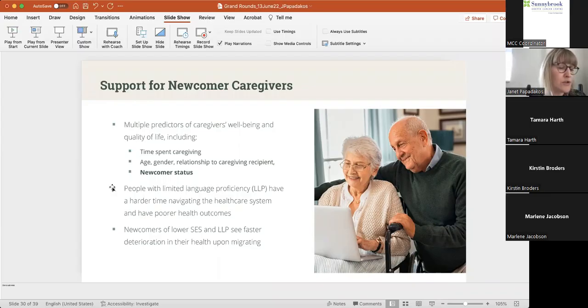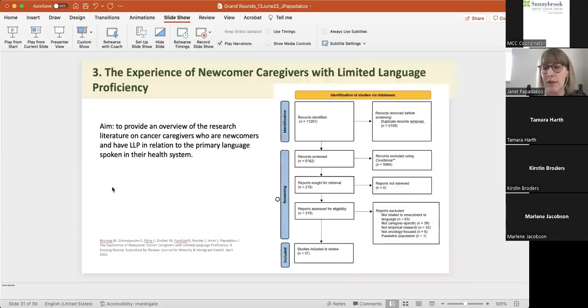And so the literature shows that newcomer status is a predictor of caregiver well-being and quality of life. Newcomers who also have limited language proficiency, meaning that their spoken language is discordant with the dominant language of their health system, experience challenges navigating the healthcare system and poorer health outcomes when compared with their language proficient counterparts. In addition, newcomers with lower socioeconomic status and limited language proficiency see faster deterioration in their health upon migration.